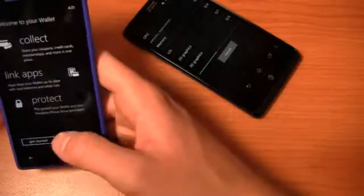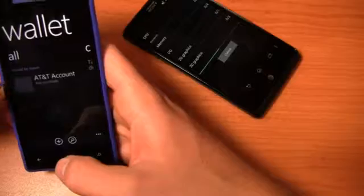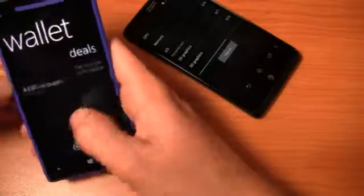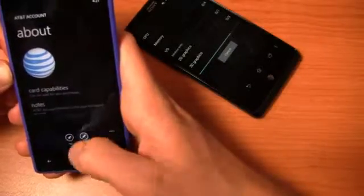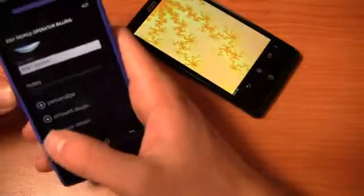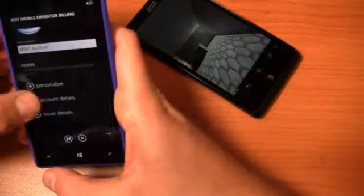Now you've got Wallet over here on this device as well. I can link apps, I can protect, so let's get started and take a look at the Wallet. I've got my AT&T account for app purchases, my deals, and let's see what we can do. We'll edit this, I can personalize, change the account details. Billing address, billing phone number. Let me pull this away and see if this pops up. Okay, good. So I can edit the billing address, change all this stuff around and more.